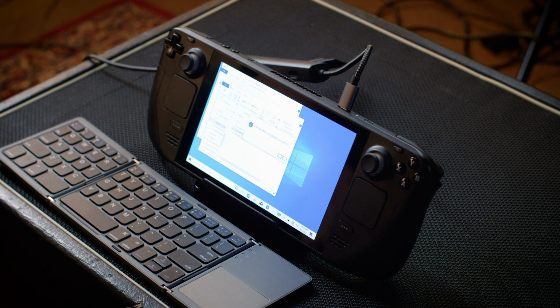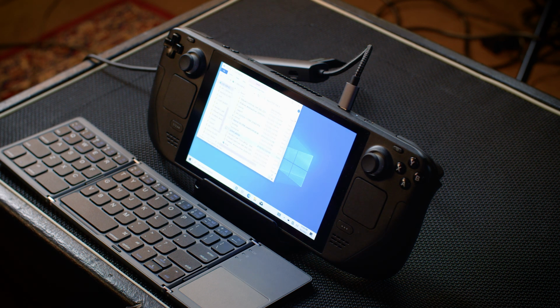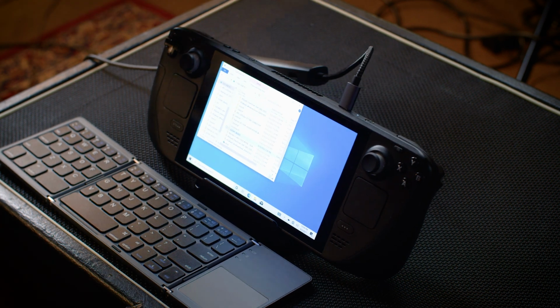That sounded like sounds. There we go. Got sounds coming out of it. Wi-Fi ports there. Now we're cooking on gas. Now I can unplug that.